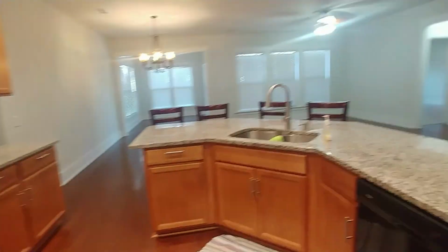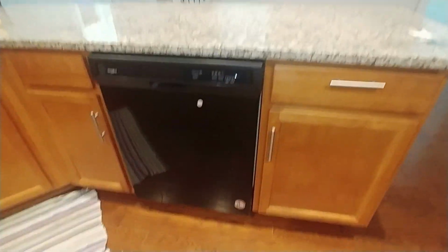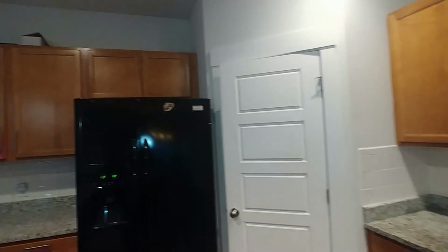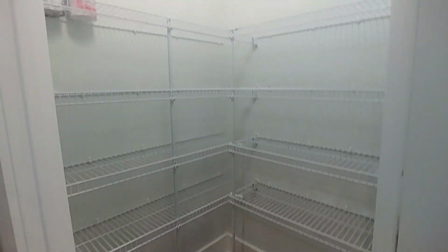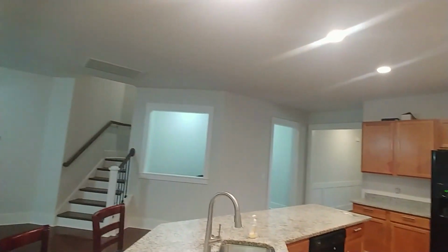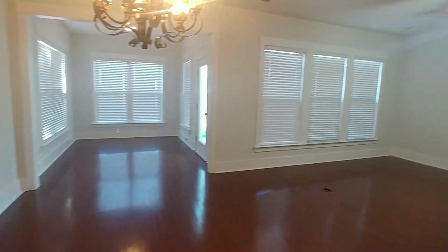So we have a nice large island seating on the back end there. Dishwasher, double sinks. So our stove in range. And then our refrigerator. We also have nice sized pantry space there for you. So a nice open flow into our living room and dining area. Eat-in kitchen would be here. And then we have like our little sunroom section just off the living and dining.